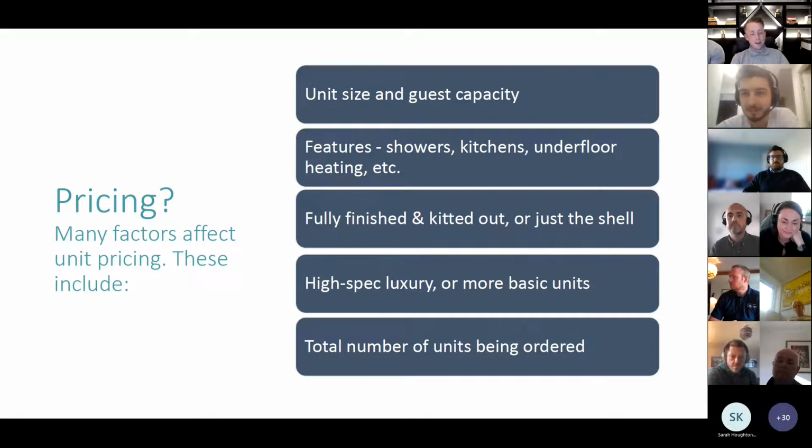Many factors affect unit pricing, and here is some of them. So yeah, of course, the size of the unit, it's just basic economics. The more material, the more it costs, and guest capacity as well. So again, basic economics. That's all to do with size and material proportions.